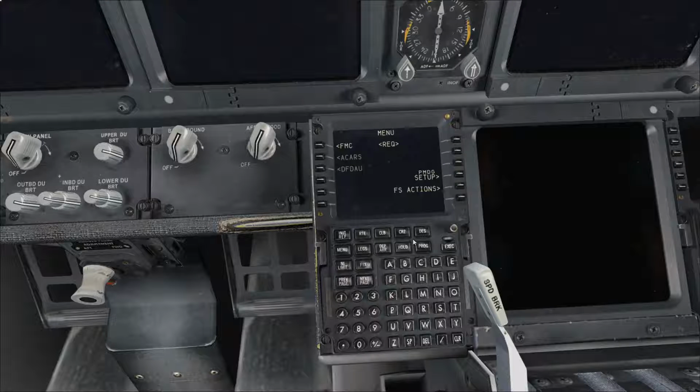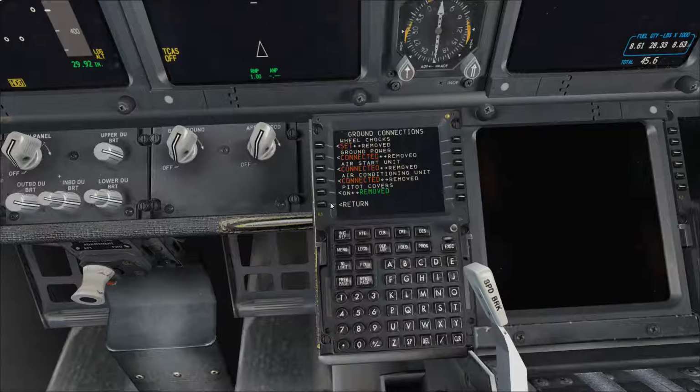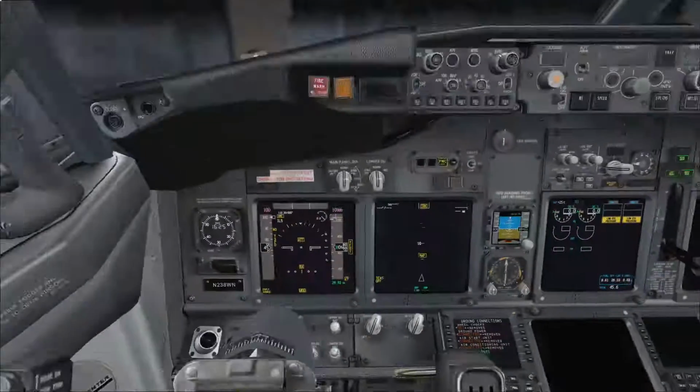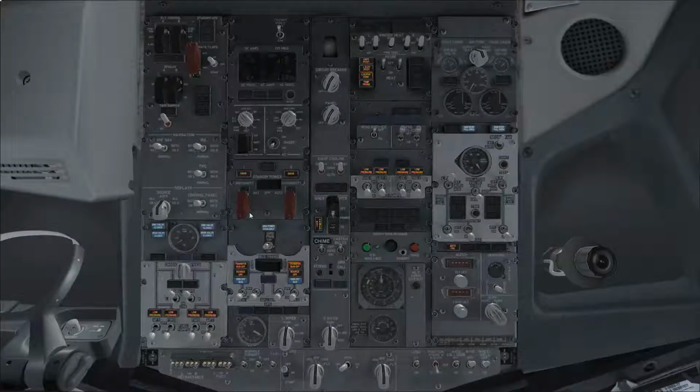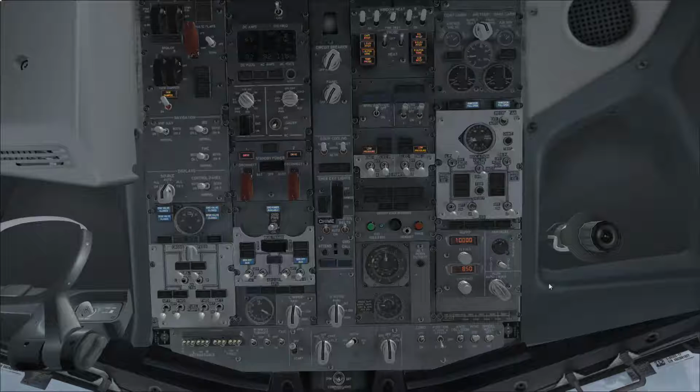Alright, so we're going to go over to the FMC. Actions, ground connections. Ground power. We'll connect that. Wheel chocks are already good. We don't really need any of this, but we'll go ahead and connect it anyway. Pitot covers are removed. Right, let's go up here. Now, connect ground power. Move that to ground power. Emergency lights, we'll arm that by closing that.